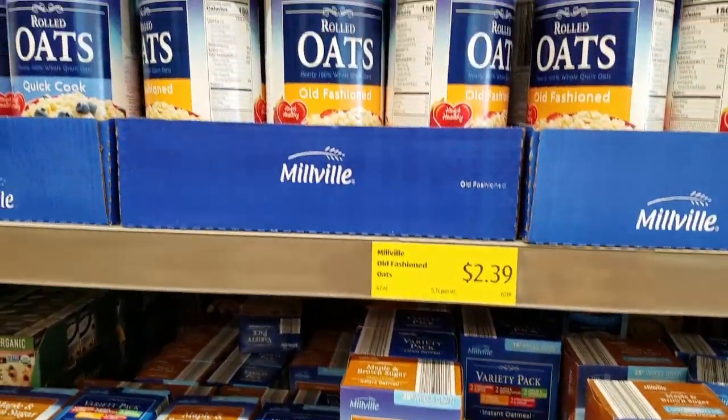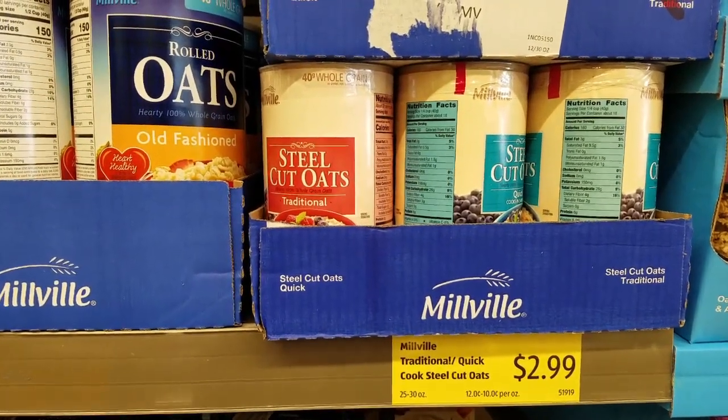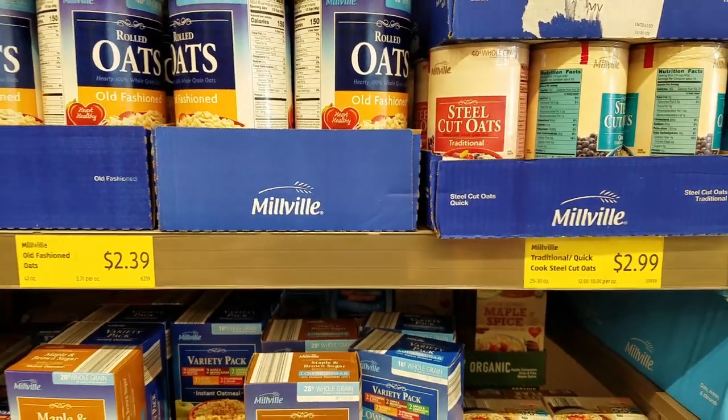And then going over to the breakfast section, we have rolled oats. I have a huge canister of these in my kitchen at all times because I like to make just regular oatmeal for myself or overnight oats, even like breakfast bars or breakfast casseroles. It's always good to have on hand just in case.